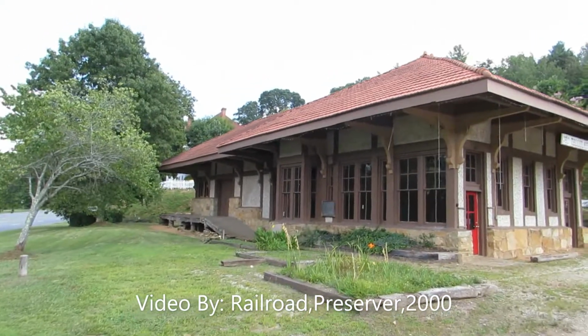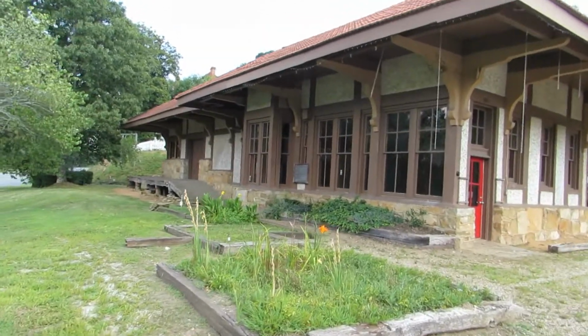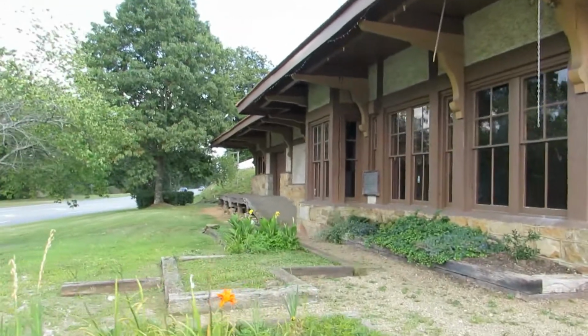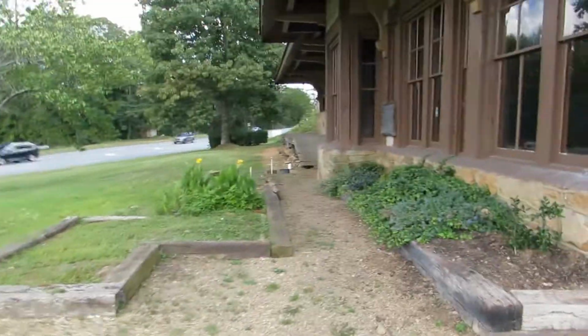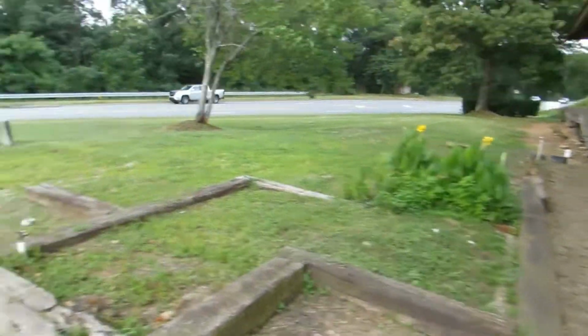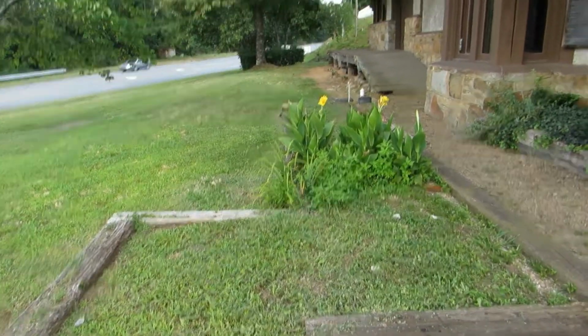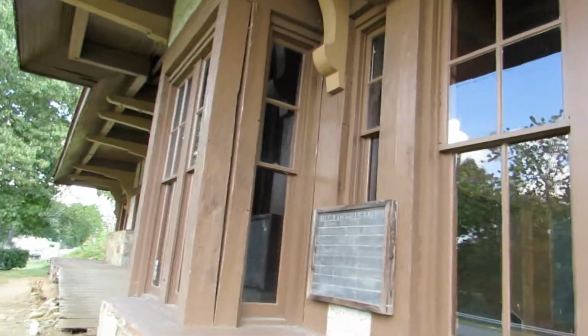Today I'm in Tallulah Falls, Georgia, at the old Tallulah Falls Railroad Depot. Now, the railroad of the same name has been gone since 1961, but I'm currently standing where the track would have been. In fact, right here was probably the platform. Tracks would have probably ran right about here where I'm standing.